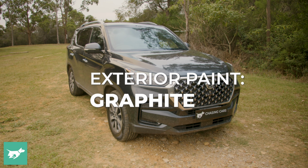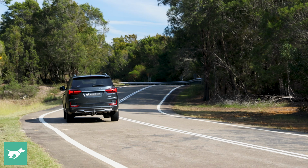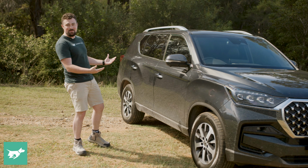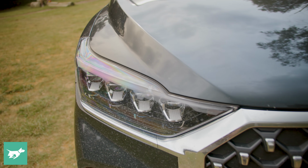Now, as you can probably tell, we've been having a little bit of fun with the Rexton this week. We've taken it off-road, which we're going to talk a little bit more about later on, and I've also done the whole daycare runs and family duties and even picking up some stuff from Marketplace. So really done the rounds in the 4x4 wagon life.